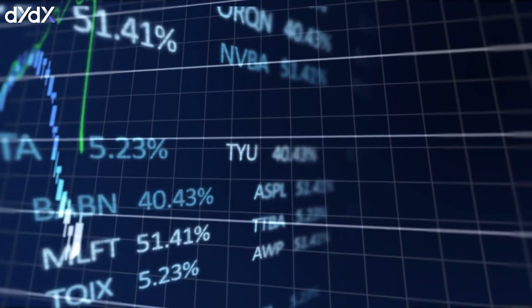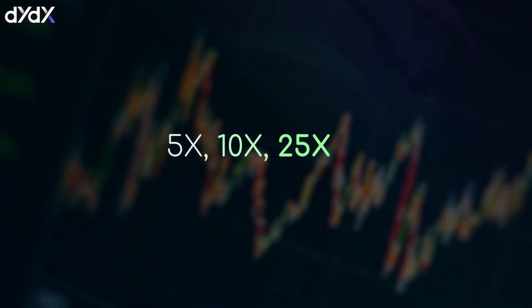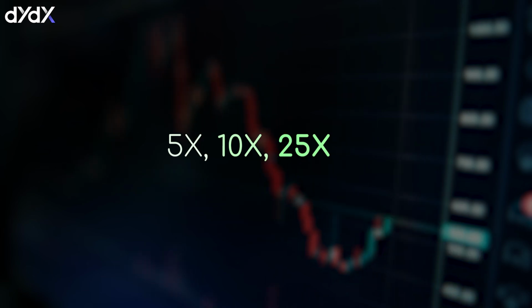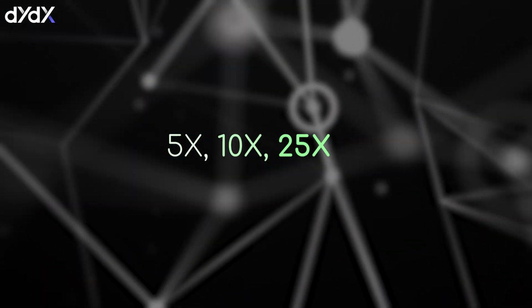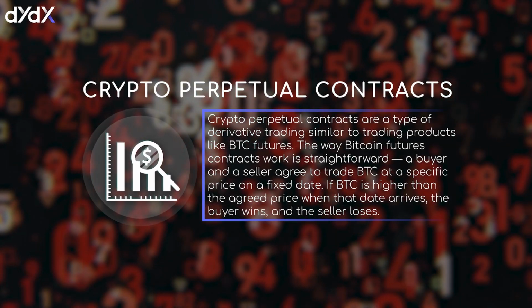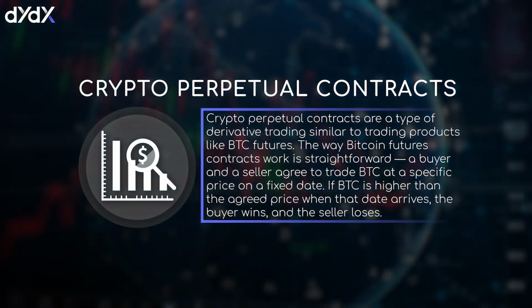Crypto margin trading entails using different powers of leverage, usually denoted as 5x, 10x, 25x, and so on. Using higher leverage lets you capture more significant gains and entails greater risk, since you also capture more downside. Crypto perpetual contracts are a type of derivative trading, similar to trading products like BTC futures. The way Bitcoin futures contracts work is straightforward.